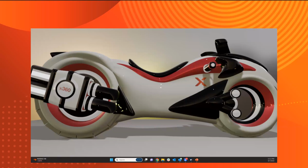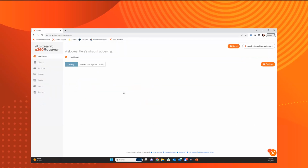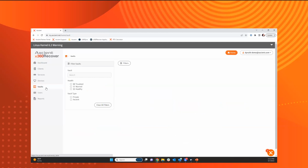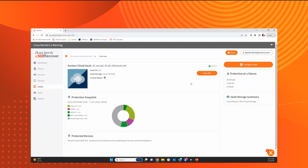All right. So here, this is the Axient Partner Portal where you can have access to any of the solutions that Axient has to offer. Support information, tickets, contact information, training, all of that can be accessed here. But we're going to dive into the actual X360Recover product itself. And from here, this is the main RMC, the remote management console. And then we're going to dive into the vaults, which is where our direct to cloud is deployed and where you can manage some of the recoveries for direct to cloud.